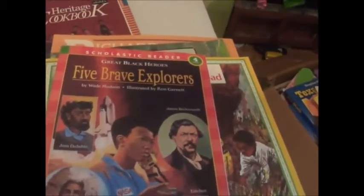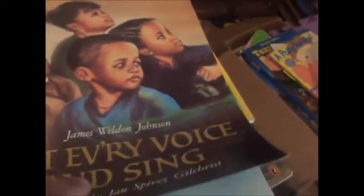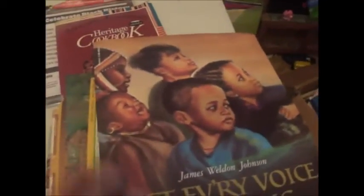And then we have 5 Brave Explorers, and we're going to discuss Dr. Mae Jemison, of course. And then we have Lift Every Voice and Sing. This is the spiritual, the Black National Anthem, in a story. To tie that together, I will let them watch the actual video of the song.